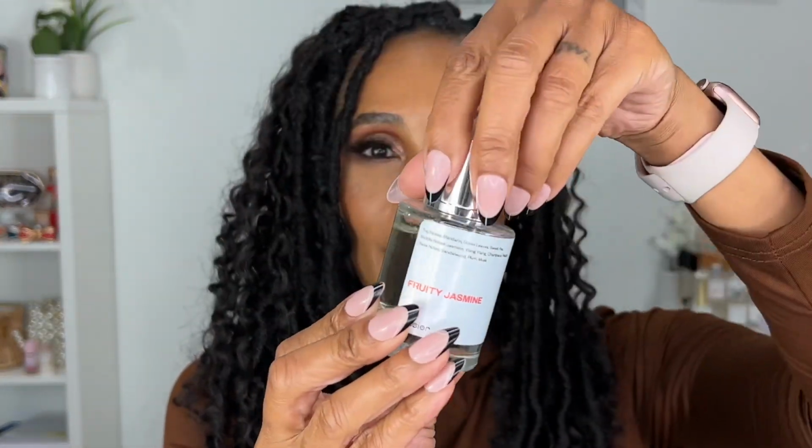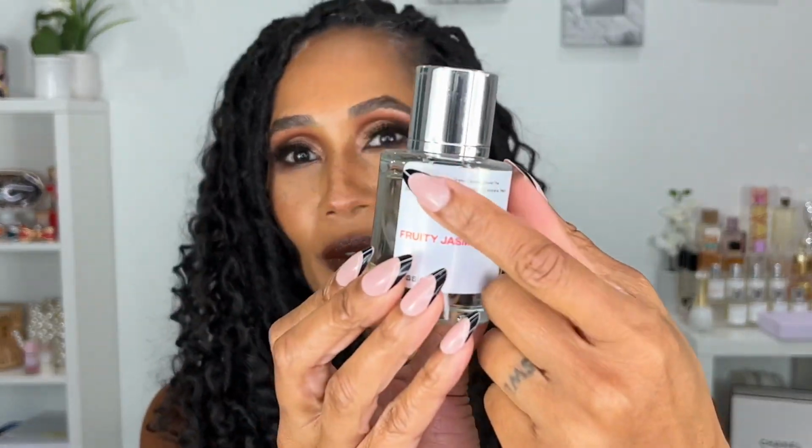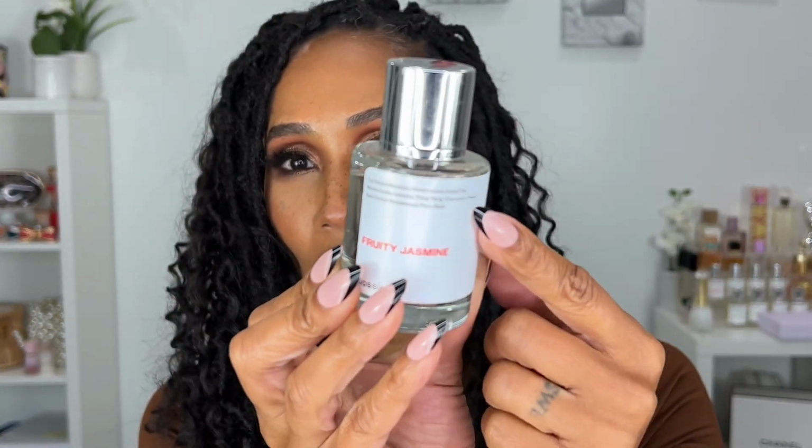So I am going to share with you this fragrance. Now this fragrance doesn't fall under fall winter. You can wear this one really year round. So this one is called Fruity Jasmine. Love the packaging of their fragrances. They come with a magnetic top. And I also love that you get the notes of the fragrance right on the front of the label. Because that's what I need for all fragrances. Just put the notes out there for me, right?